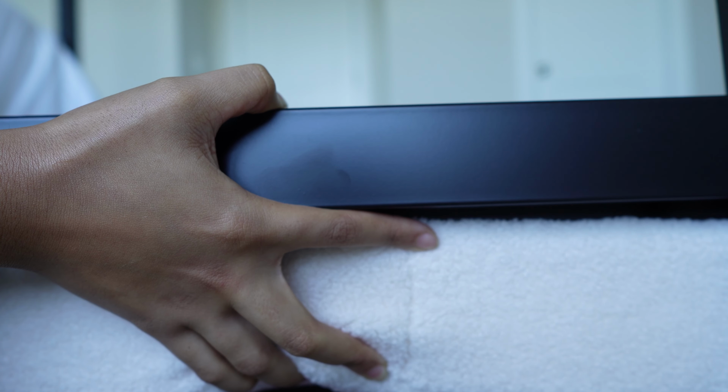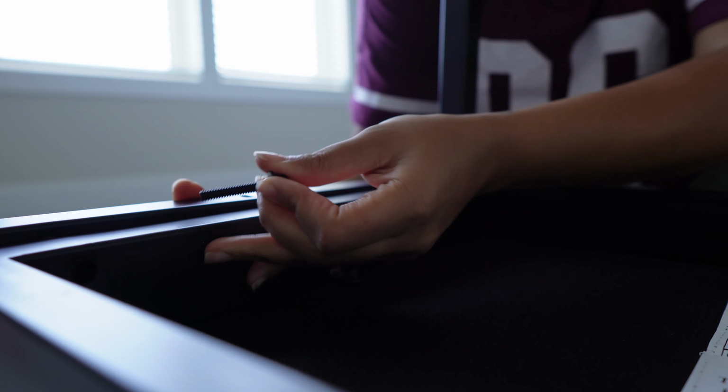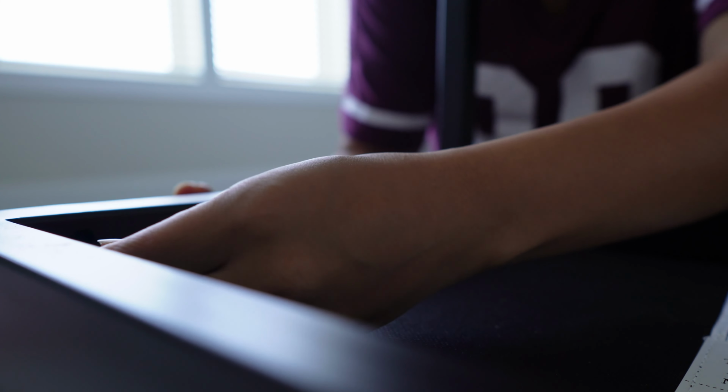It's also fairly easy to assemble. I assembled it myself, so just put on a TV show and get to twisting the little wrench, okay? It took me like 30 minutes to put it together.